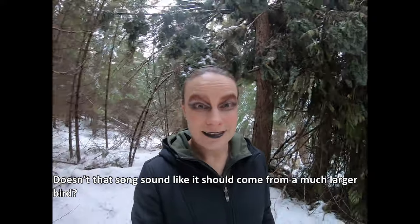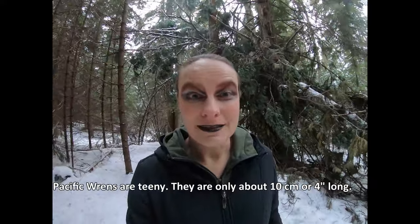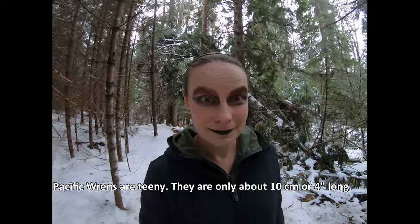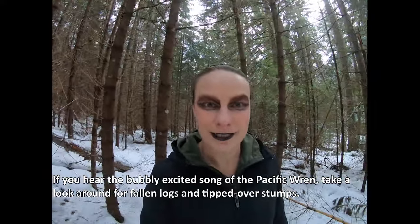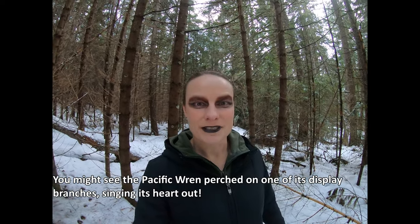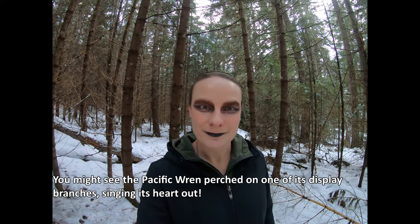Doesn't that song sound like it should come from a much larger bird? Pacific Wrens are teeny. They're only about 10 centimeters or 4 inches long. If you hear the bubbly, excited song of the Pacific Wren, take a look around for fallen logs and tipped over stumps. You might see the Pacific Wren perched on one of its display branches, singing its heart out.